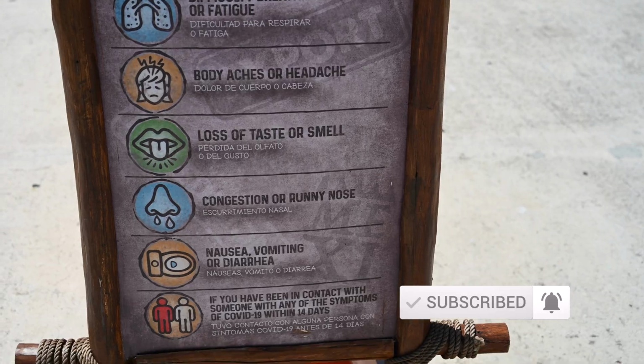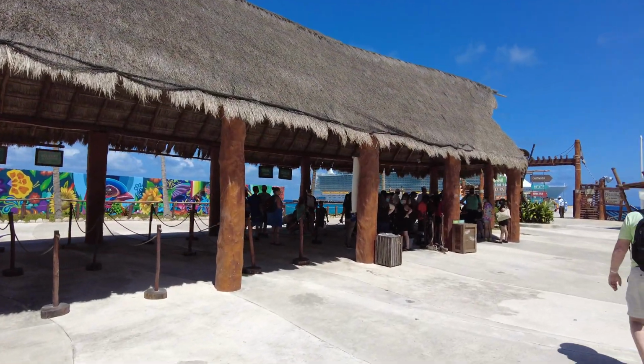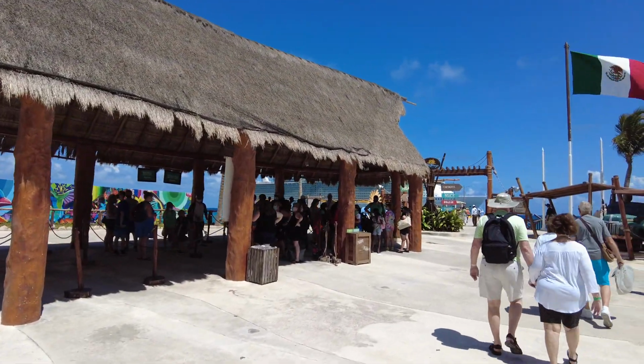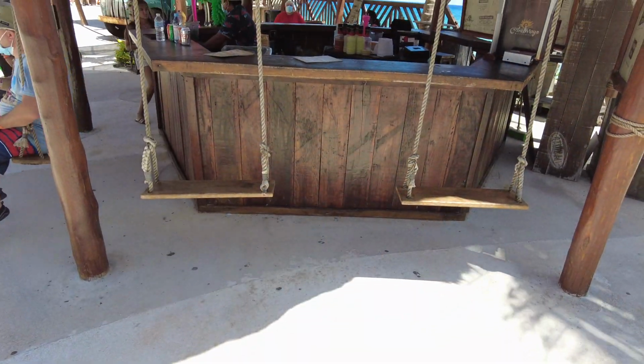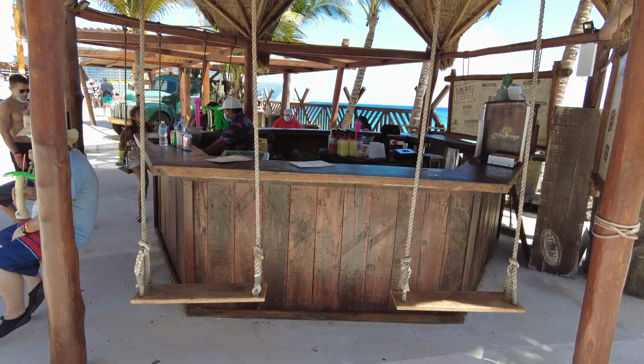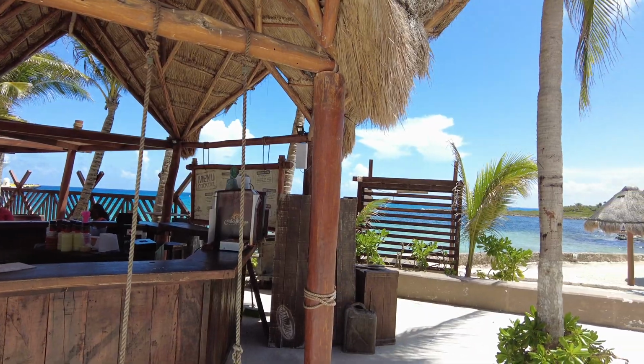Right at the end of the dock, there's also a new large area to meet up with your excursion group, and a new bar. I think it's a great idea for them to have a brand new bar that you can relax at, enjoy a drink while you're waiting for your excursion, because sometimes they can be a bit late. I actually really like the swing sets they had at the bar, or the swing seats. I'm a sucker for those fun different seats.